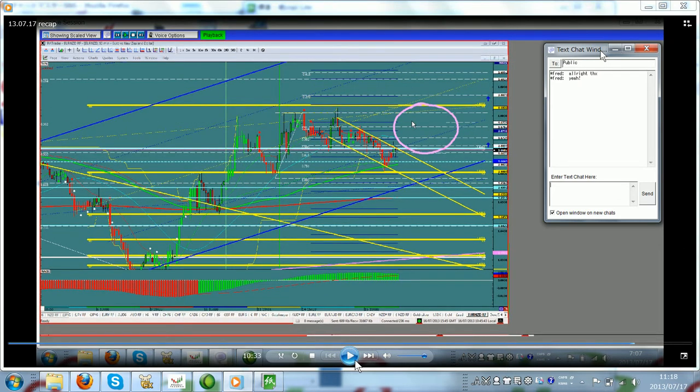Right there, folks. New Zealand, bull flag break up in here.